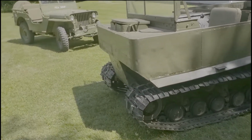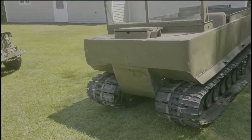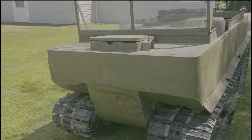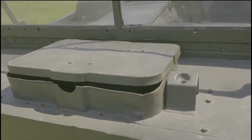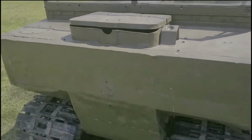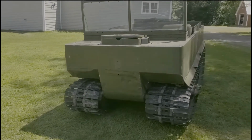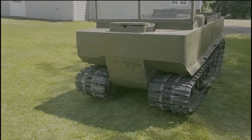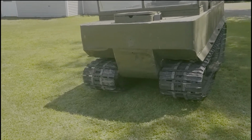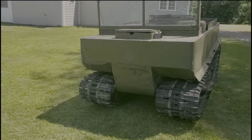So, M29C Weasels. These would have had a single headlight mounted to this bracket right here by the radiator opening. And this little tunnel or cover on the top here is the opening for the radiator. These should have flotation tanks on them, front and rear. A typical M29 Weasel would not have flotation tanks. An M29C would have. And these would also have a capstan winch mounted on the front tank.